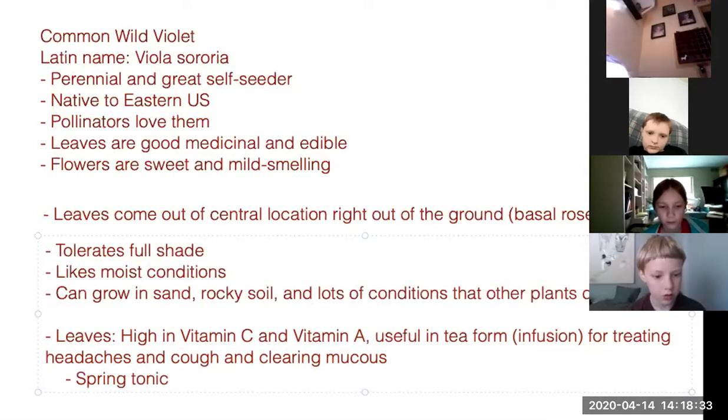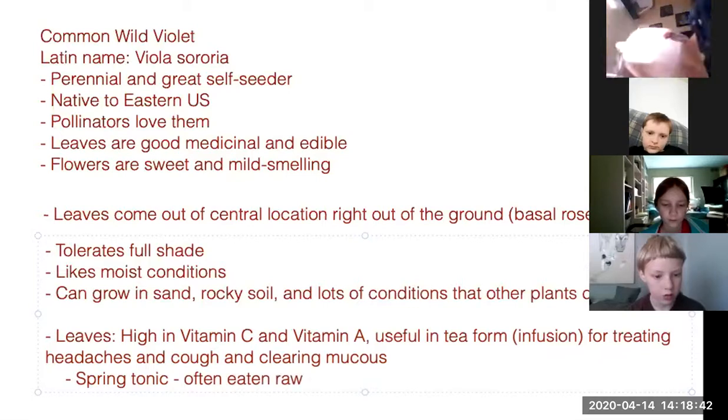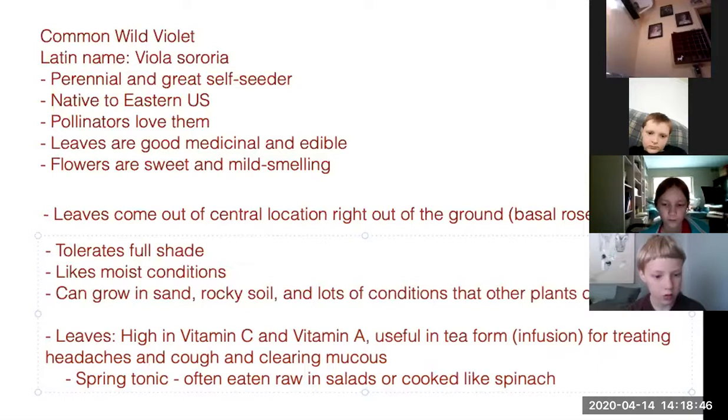Their flavor is pretty mild, so they're often eaten raw in salads or cooked like spinach. They're just like other things that you often eat in salads. They're not crazy bitter or anything like that, and they're really good. You just put dressing on them, or salt and pepper if you're cooking them like spinach, and they're yummy for you.